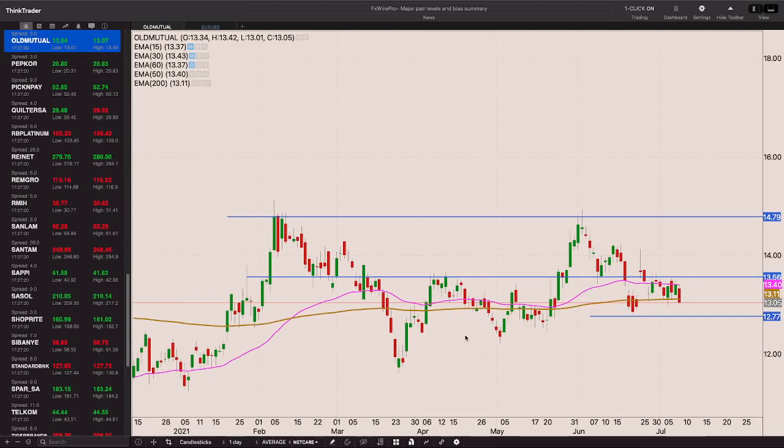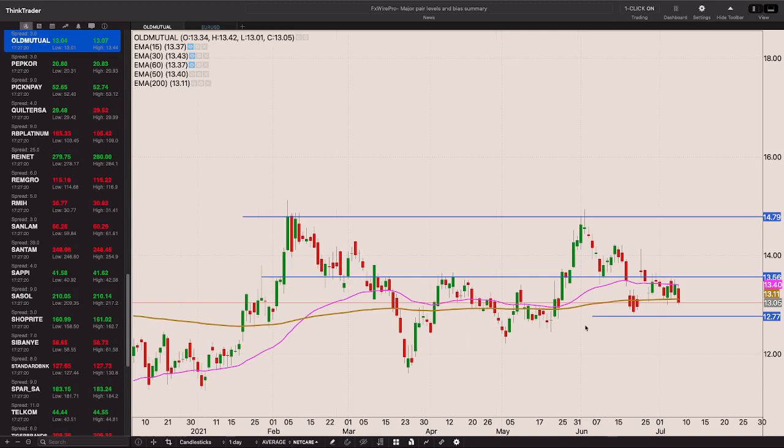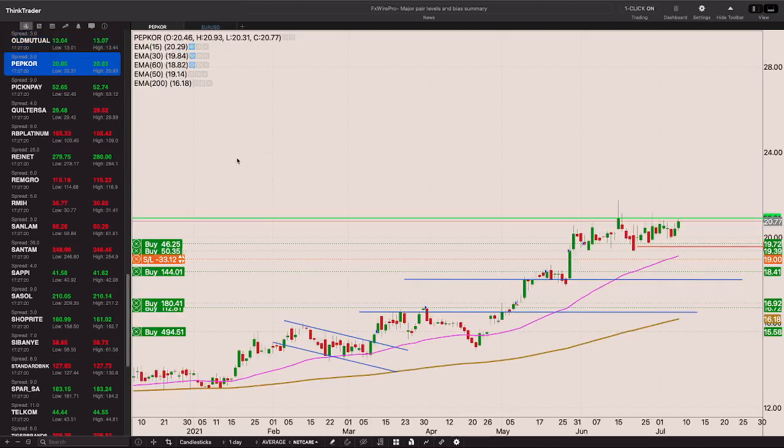Old Mutual looks like it doesn't want to. It's still struggling with that 50-day exponential moving average and that 200-day. So if you can get through 1356, I'll start building the position with a stop loss just below the 200-day exponential moving average, just around the 1277 there.